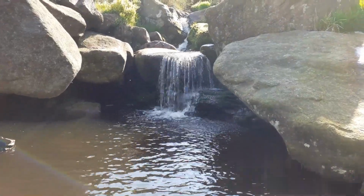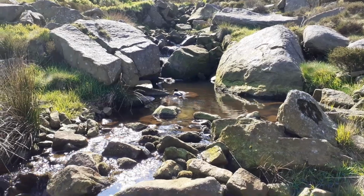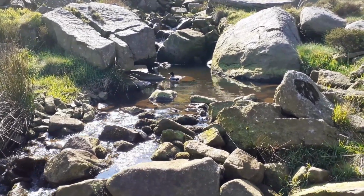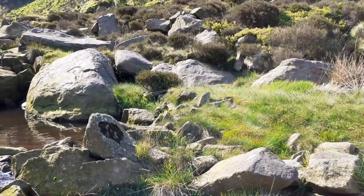Sweet little cascade, very easy, but from a pretty deep pool. Clough scrambling dilemma number 29. Your way is blocked by a duck, which might or might not be protecting a nest. So, gonna have to go up and around.